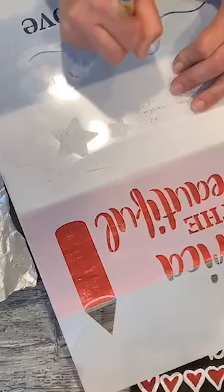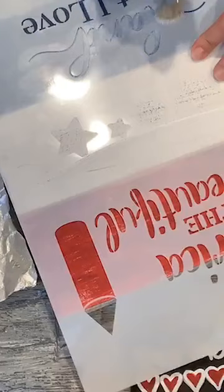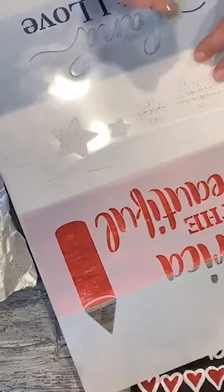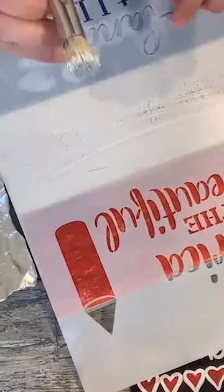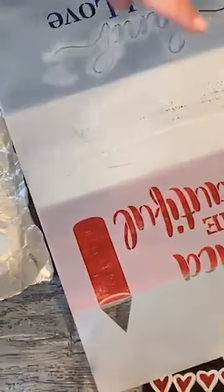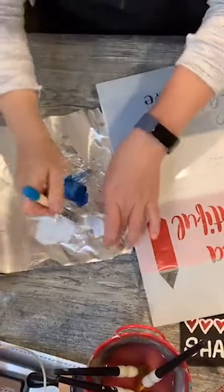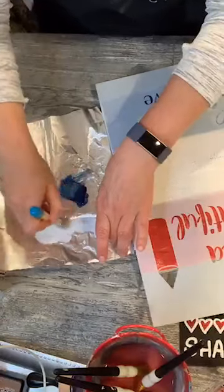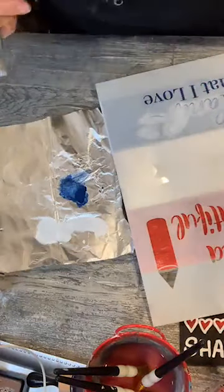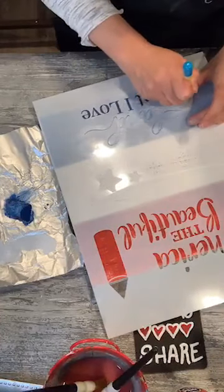So when I come down here, I'm pushing pretty hard. Can you see? Now I'm running out of paint. I need more paint. It's better to use less and come back for more paint and do a second coat than to have too much and get bleed through, because then we want to cry. Don't cry. Please don't cry. It does take a little time to get used to it, but once you get the hang of it.